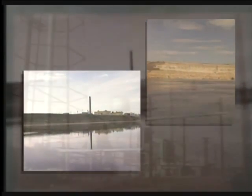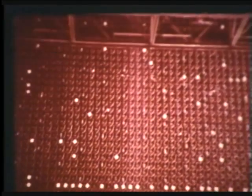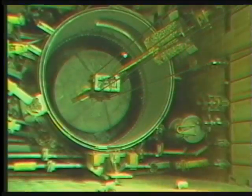The Hanford Nuclear Site was home to America's first plutonium production facilities. Production began in 1944 as part of the Manhattan Project, the World War II effort to build an atomic bomb. Plutonium from Hanford was used in the bomb dropped on Nagasaki, Japan, in August of 1945. For the next 45 years, Hanford's primary mission was to produce plutonium for use in nuclear weapons.